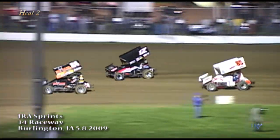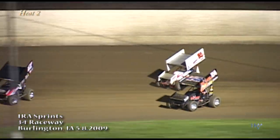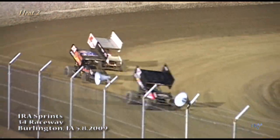Here comes Steve Meyer now, getting into the mix for that transfer spot over Linton Jeffrey. Slowing in the number 24 car. And Jeffrey now, problems in the 24.